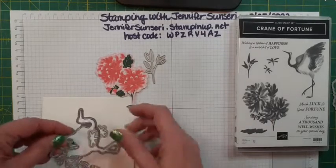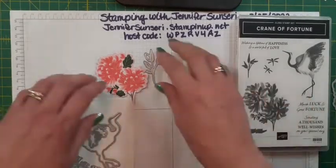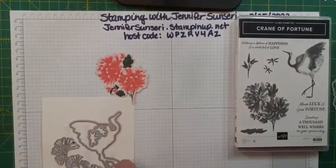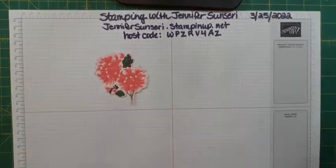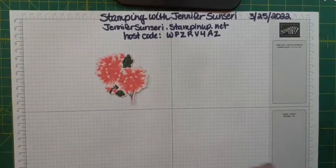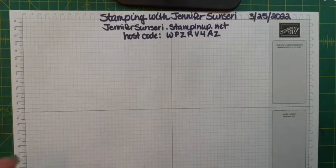All of these dies fit in the mini cut and emboss machine, or you can use the large one. Doesn't matter which one you have. They will work in either machine. Okay. All right. Are you ready to get started? Have I shown you the paper? I don't think I've shown you the paper. All right. Let me show you the paper.